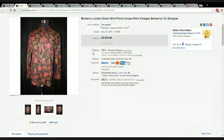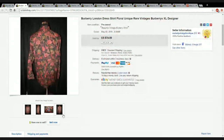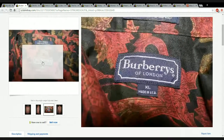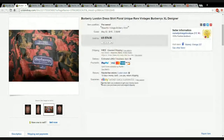Next up was my most expensive sale in the last couple of weeks. This is a very nice, very ugly, looks like your grandma's couch, Burberry London dress shirt, nice floral design. It's vintage. When you see the S in Burberrys, they dropped the S in the 90s, I believe. So this is at least 90s, made in the USA, XL, 100% cotton. And I got 74 bucks for it.